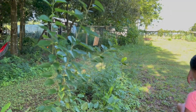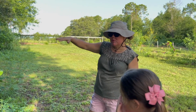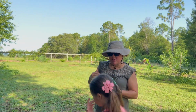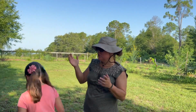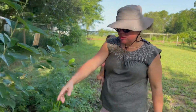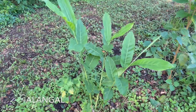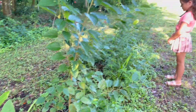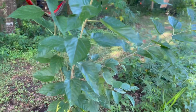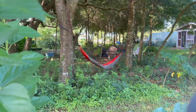A guild is where you have your specimens that grow up to be canopy trees, and then you have your understory with bushes and berries and things like that, and then the vines, and the 7 layers that these food forests are meant to grow in. And these are tubers here. You harvest the tuber of the greater galangal. It's in the ginger and the turmeric family. And that's really what we're trying to show people: whatever context you have, throw some mulch down and get going with it.